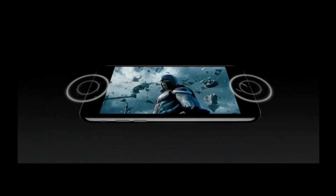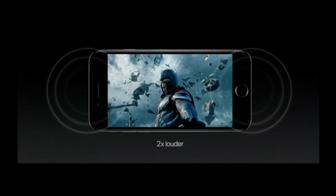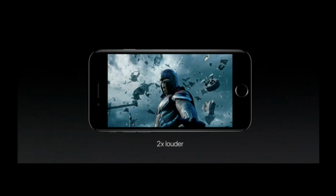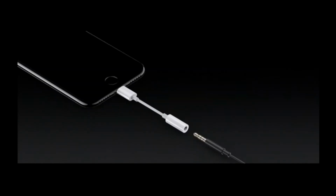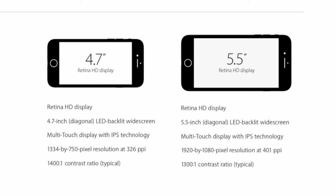In keeping with all of the rumors, Apple did kill the headphone jack on both the iPhone 7 and the iPhone 7 Plus. But on the bright side, we are getting stereo speakers for the first time ever on an iPhone. Now, even though the headphone jack is gone, Apple will include a Lightning to 3.5mm adapter inside the box, as they should have, and also inside the box, Apple's going to be throwing in their new Lightning earpods as well.